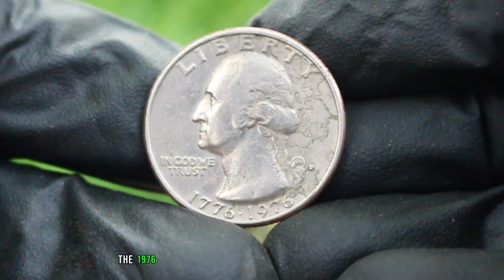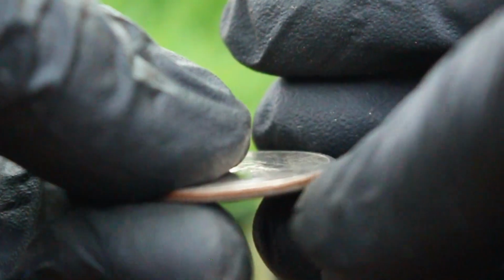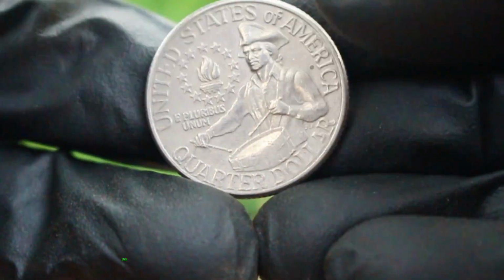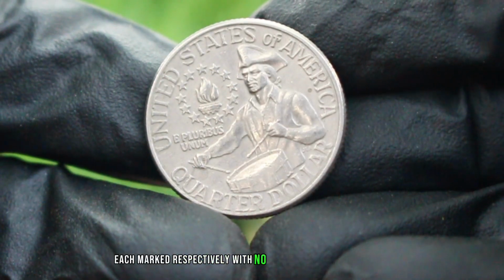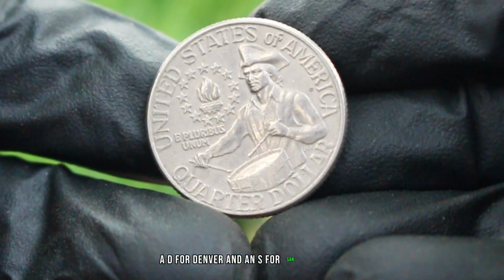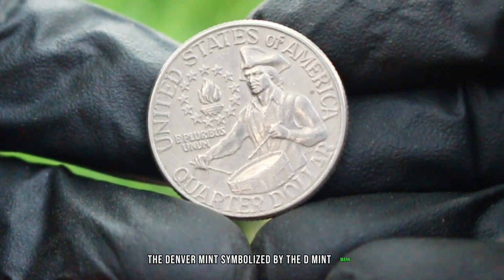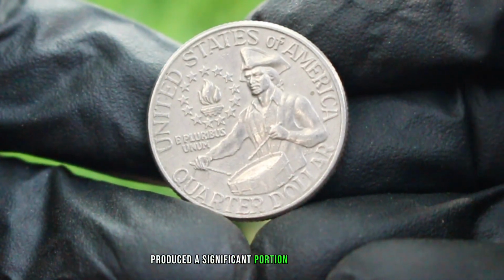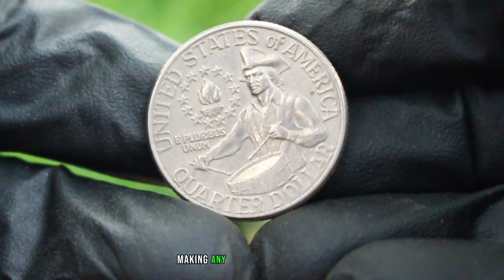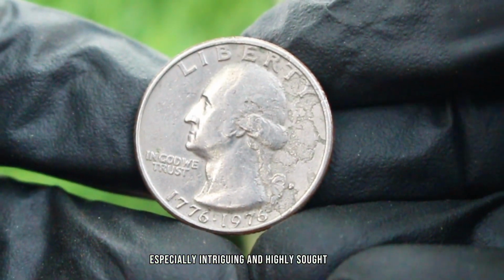The 1976 bicentennial quarters were minted in Philadelphia, Denver, and San Francisco, each marked respectively with no mint mark for Philadelphia, a D for Denver, and an S for San Francisco. The Denver Mint, symbolized by the D mint mark, produced a significant portion of these coins, making any errors from this mint especially intriguing and highly sought after.